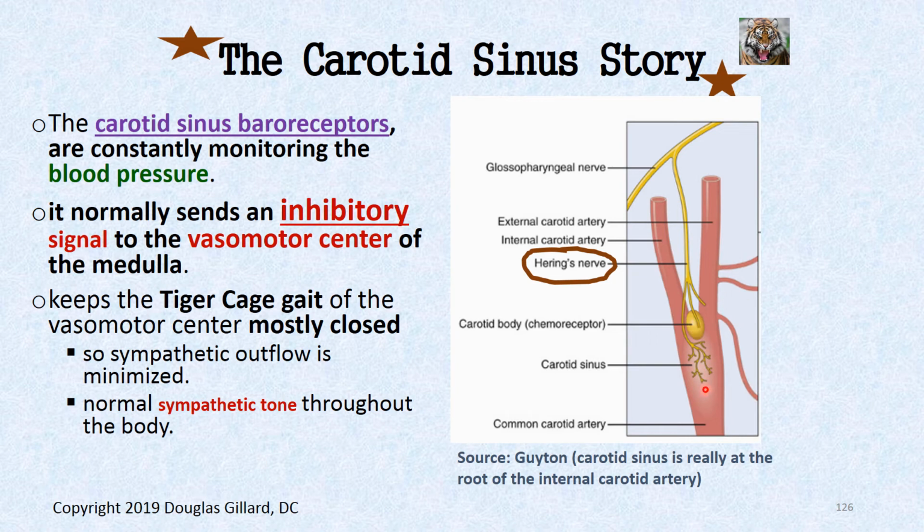And this is not correct. This is not drawn correctly. The carotid sinus is actually at the root of the internal carotid artery. This is where the carotid sinus is, right here. It's not down here, so the author needs guidance. It's common in making anatomy mistakes. But that's where it's supposed to be, so that's off. But the principle is still good.